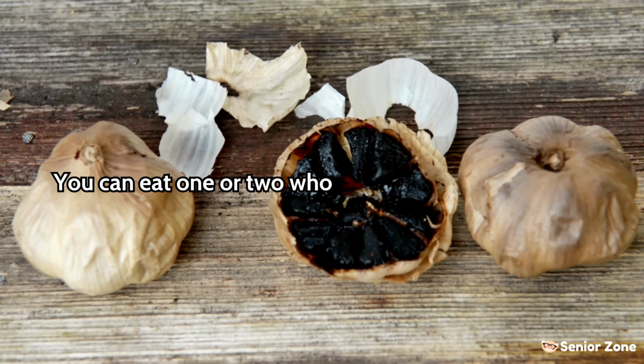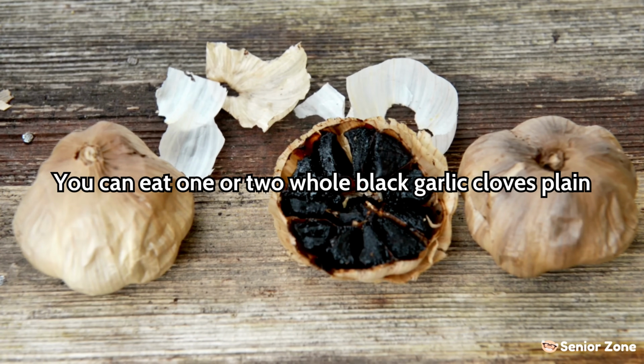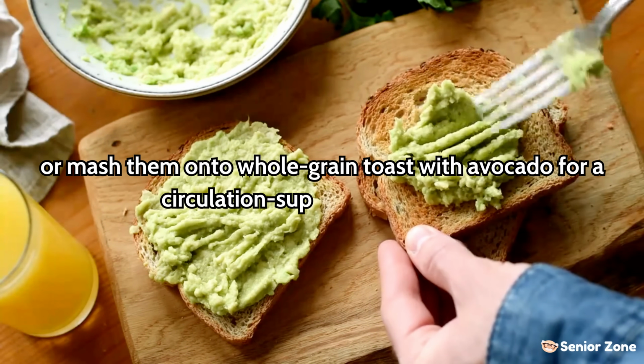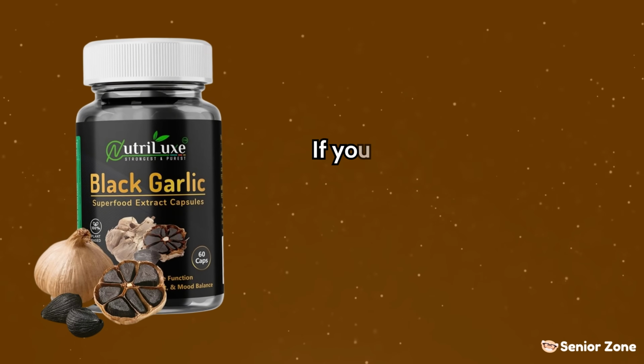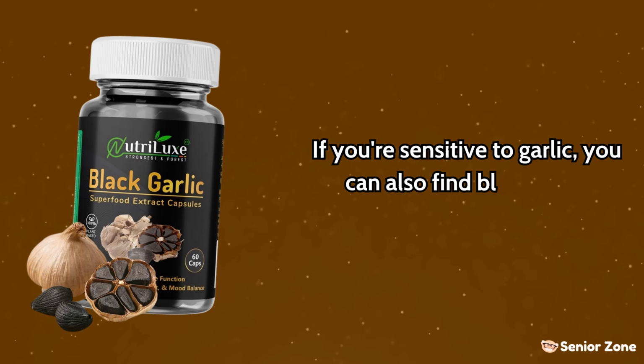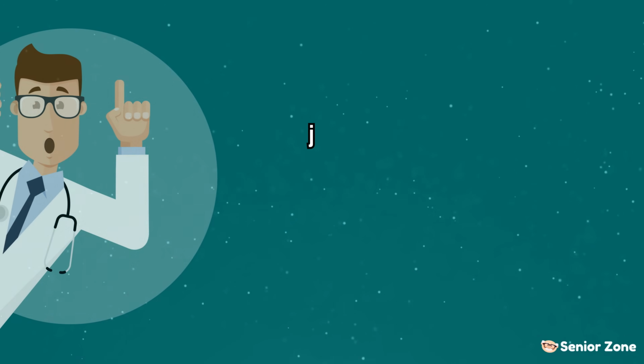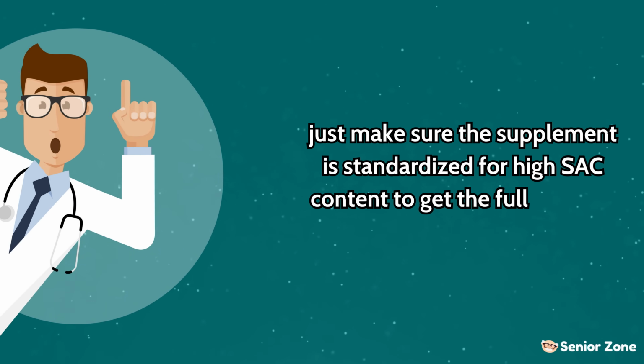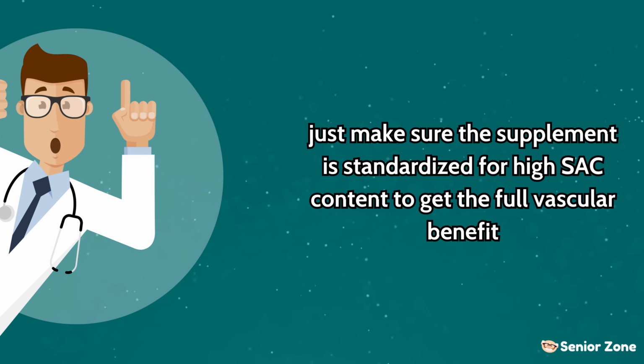You can eat 1 or 2 whole black garlic cloves plain or mash them onto whole grain toast with avocado for a circulation-supporting breakfast. If you're sensitive to garlic, you can also find black garlic extract in capsules. Just make sure the supplement is standardized for high S-allylcysteine content to get the full vascular benefit.